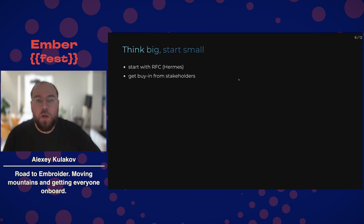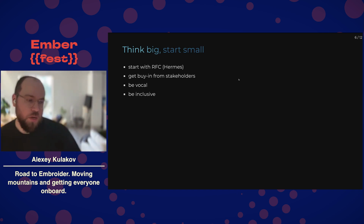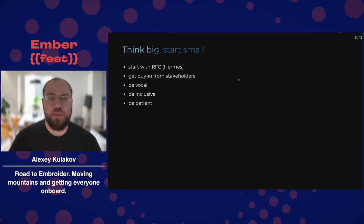Try to be as inclusive as possible, and involve as many people as you can that relate to the opportunity that you're exploring. Also, be patient, because those big changes take time. For example, to upgrade Ember, it took us around, I believe, 6 months for every engine, every add-on to get over to the latest version. So it definitely takes time.